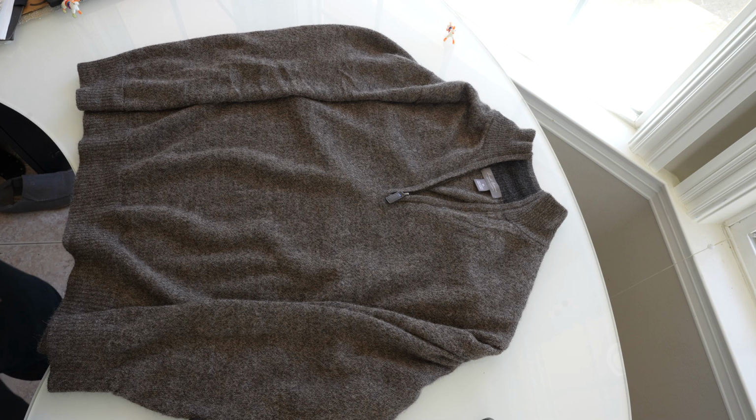So down is not good if you might get wet, like if you're going to be out on the trail or camping for a long period of time and you don't have any way to get to shelter. Whereas wool maintains insulating properties, and alpaca even better than wool, even when it gets wet.